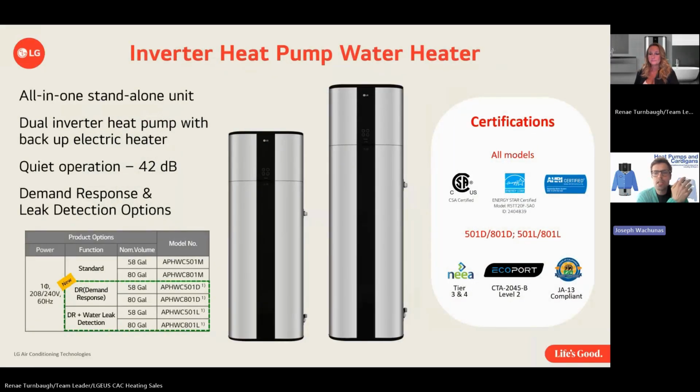Okay, LG, talk to us a little bit about the history. When did you come out with this heat pump water heater? Maybe my first question is, what's most striking about LG's heat pump water heater is it doesn't look like the other water heaters. It looks really cool. And water heaters are not a technology that people usually make look really cool. So tell us about the history and why LG decided to make a really nice looking heat pump water heater.